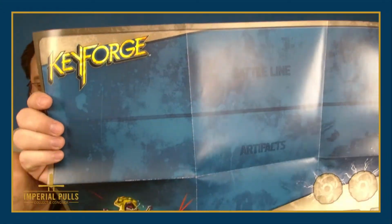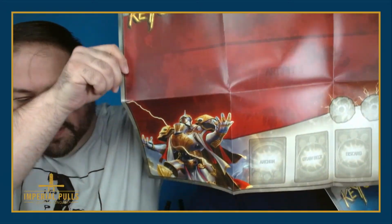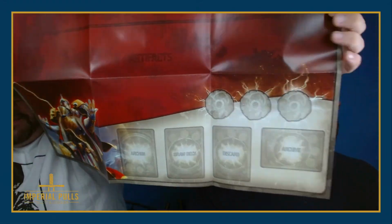And then we've also got the red one. That's more or less the same, but red. We've got some playmats. So that's all you need to get started.